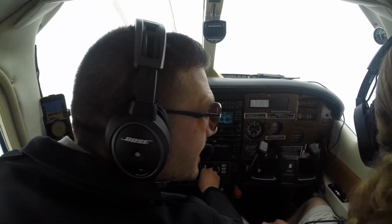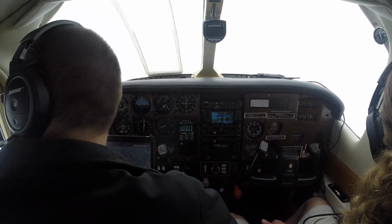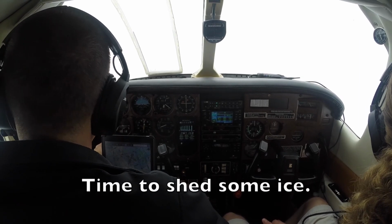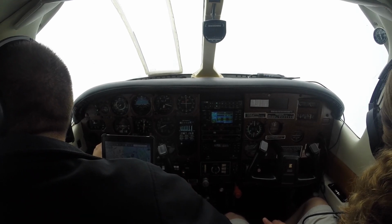Starts to show. Oh, see that ice on the leading edge of the mirror there? It's a pretty decent amount, so I'm going to cycle the boot. Okay. But here we go. You can hear that sound. Yeah, there's a whole bunch of it just went off. Flew off super fast over here.